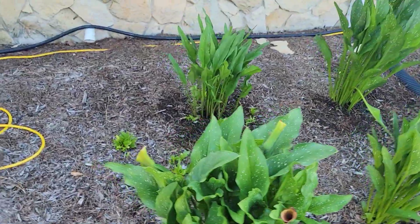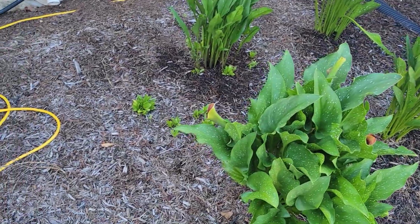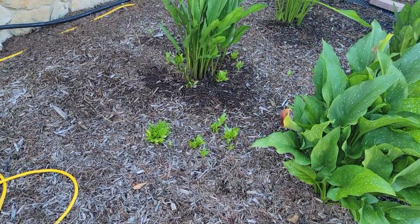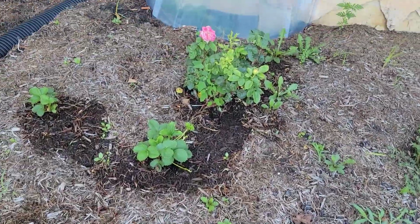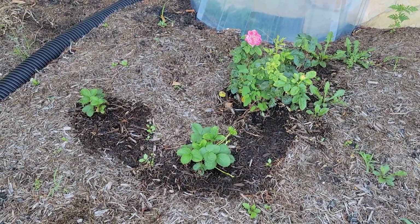Those are just my calla lilies, and some matcha leaves on the ground there. It's something I planted. I don't know what it is. It's like a lettuce you can eat. More strawberries. That one really enjoys where it is. And my son's rose bush that he bought me.